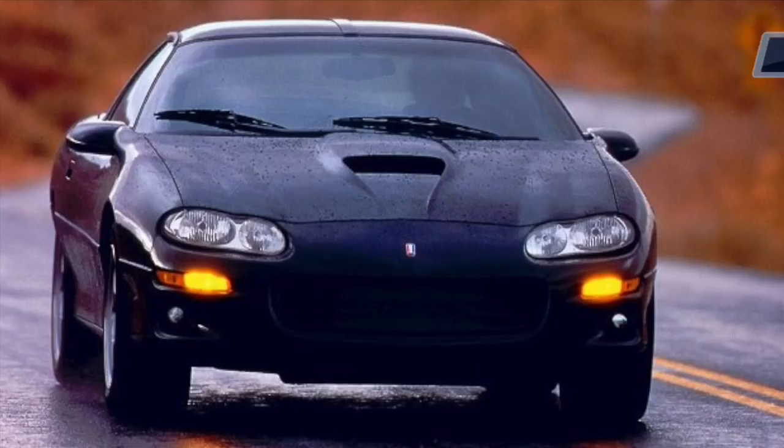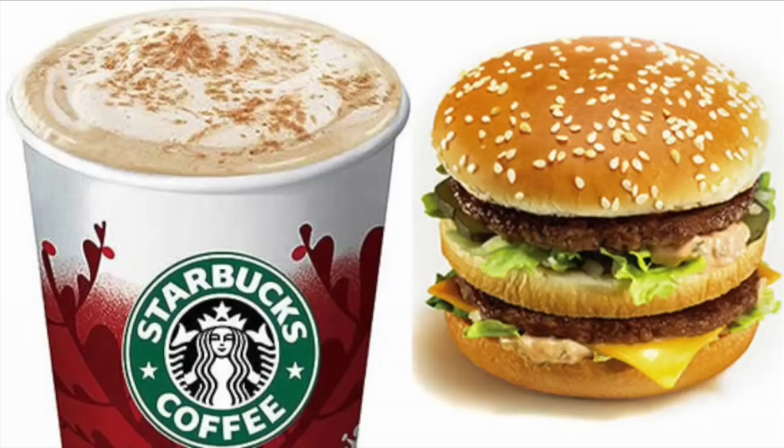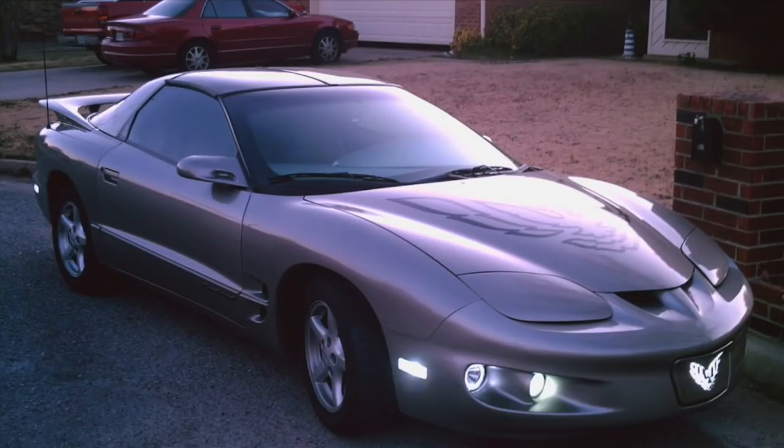Next up, we have the 1998 Camaro Z28. Now, Kelley Blue Book listed it at $5,035, so it technically shouldn't be on the list, but I trust that you can talk down a dealership $35. That's like 3 Starbucks coffees and a couple Big Macs. So just eat healthy for a week. Plus, I'm a little biased because I currently own his quirky cousin.